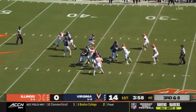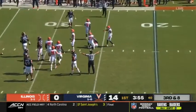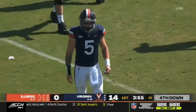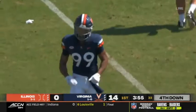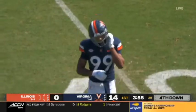Armstrong to throw, keeping a tight end in for protection. Underneath, broken up. That was Jatavius Martin for the Illini, forcing a 4th down for the first time today. This defense stepping up when they really had their backs against the wall. Yeah, good job by the Illini.